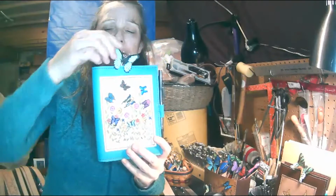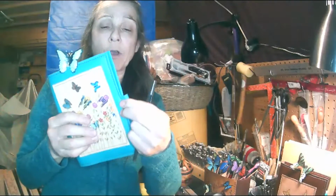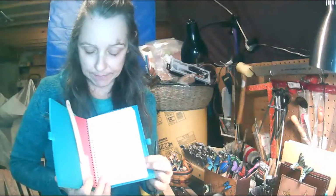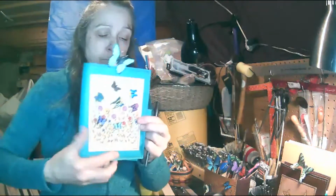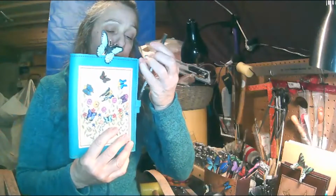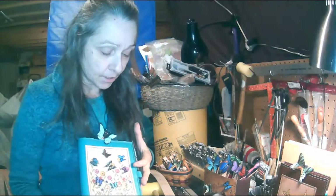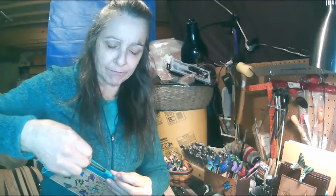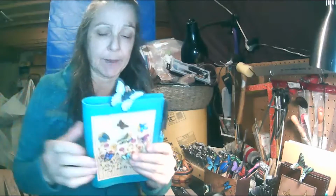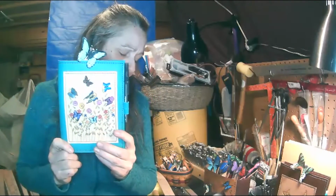Here is another bookmark. This happens to be a journal. All my pens have the signature locking pen loop that locks a book closed. It cannot open when the pen is in it. It's also a refillable book, and the bookmark will stay hanging on. This has the 3D butterflies on it, which match the same butterflies here. Those are sewn on. They're not going to come off. Now, granted, if this is something you're going to carry around in a bag, because it has the butterflies like that, it might be better to keep on a desk or something like that.